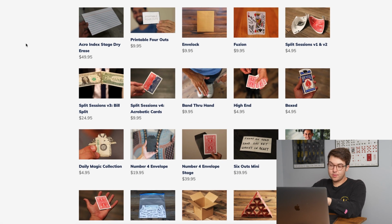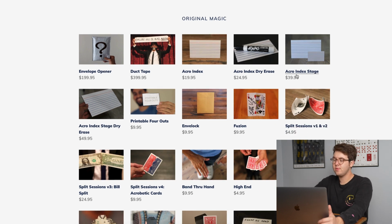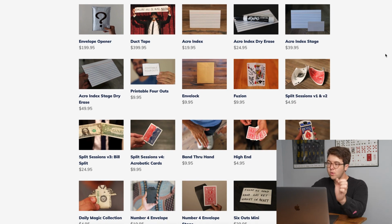Also, Duct Tape, a signature release from Blake Voigt, is normally $500. It's on sale for $400. That's cool. Envelope Opener I think is normally $300. It's on sale for $200. These Acro Index products are heavily discounted by about anywhere from $10 to $20, so that's cool.